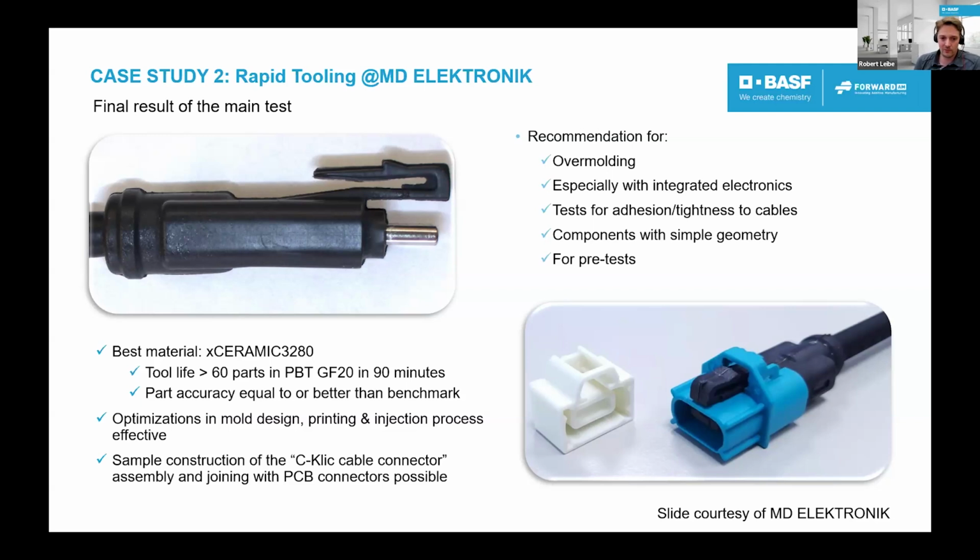With these prototypes, they can also run the tests on adhesion and tightness of the cable, and also test the fitting of the clip mechanism. They not only tested our material, the RG3280, but they also benchmarked it against the industry standards, or let's say the state-of-the-art material at that time, before our material came.